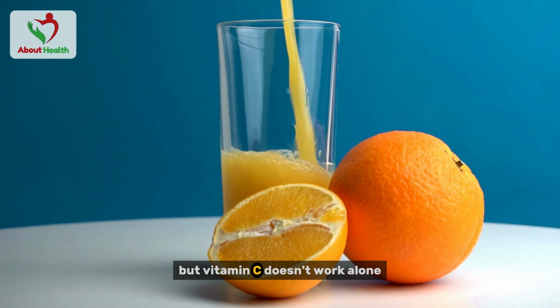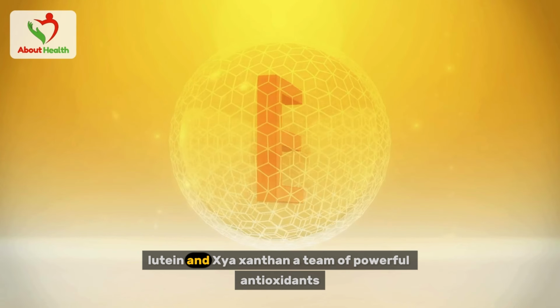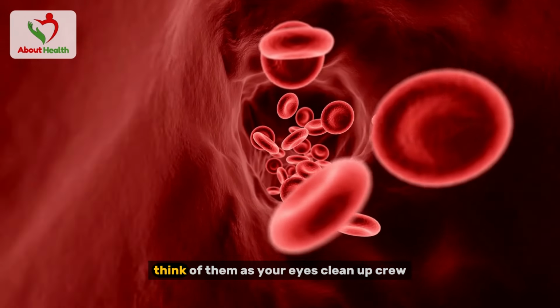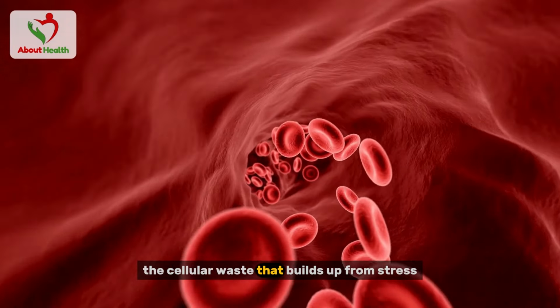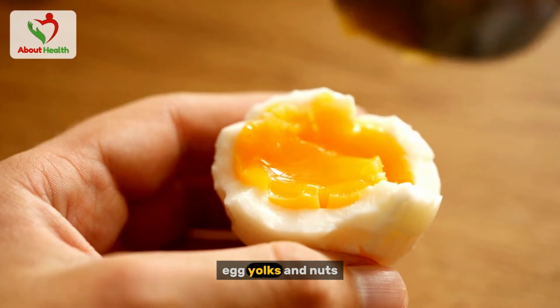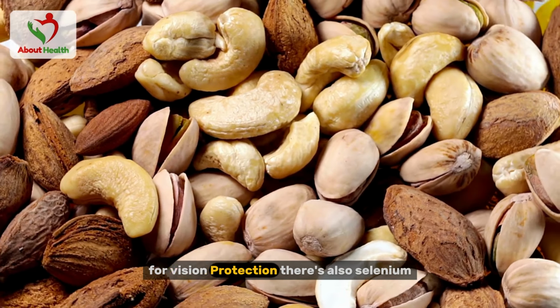But vitamin C doesn't work alone. It pairs up with vitamin E, lutein, and zeaxanthin, a team of powerful antioxidants that have all been shown to reduce cataract risk. Think of them as your eye's cleanup crew, helping to remove the cellular waste that builds up from stress and aging. These nutrients are easily found in foods like spinach, egg yolks, and nuts, everyday ingredients that carry powerful benefits for vision protection.